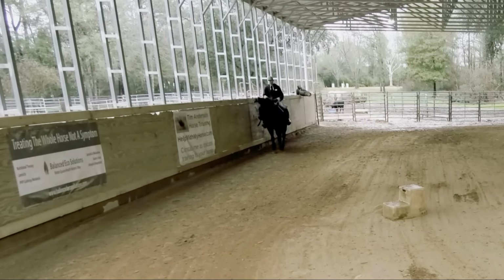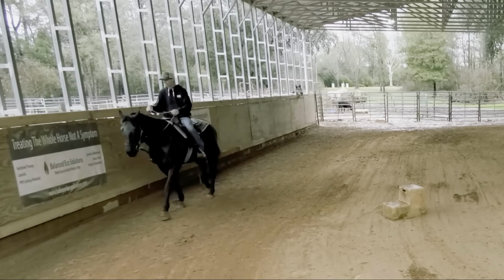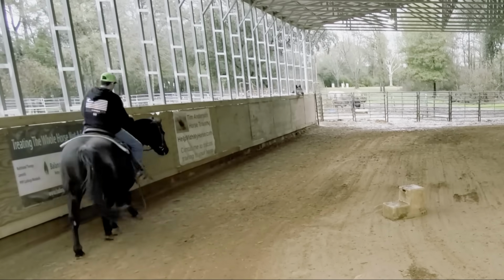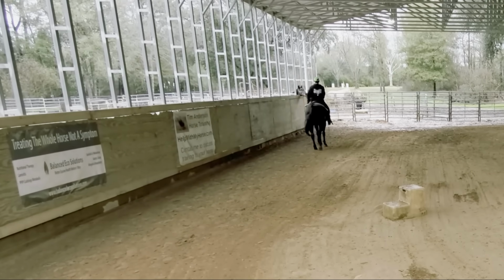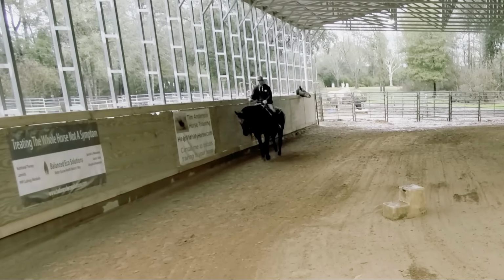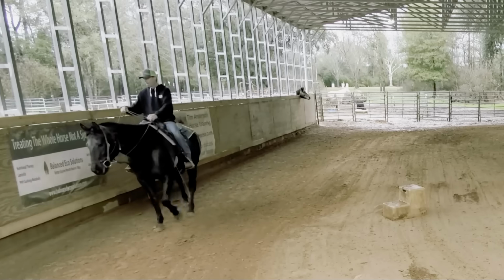Nice, that was nice. Head was a little more relaxed. Robert was able to be soft with his hands. There we go. Good. Nice bend. Robert lifted his left hand. Corbin bent to the left. Walked a nice little circle.